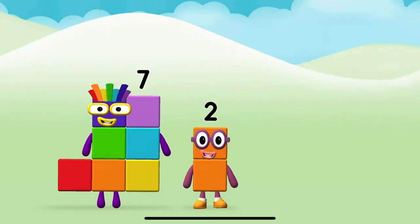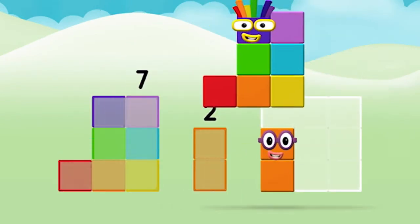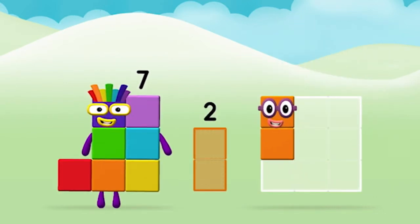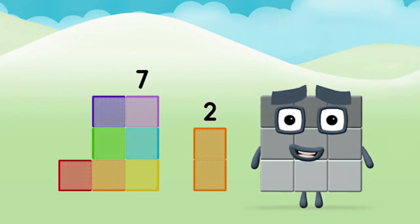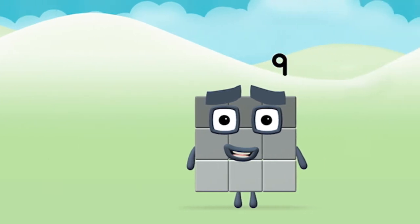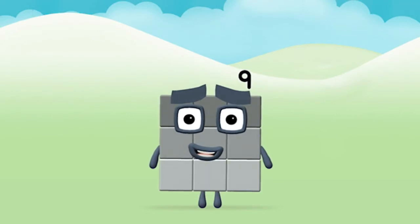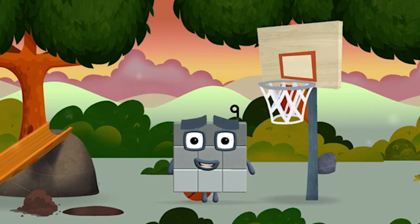Correct! You chose the right answer. Now add the number blocks together. 7, 2. 7 plus 2 equals 9. Congratulations! You made number block 9. You made a new number block.